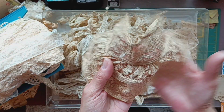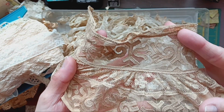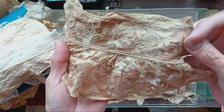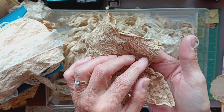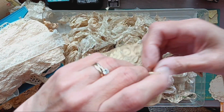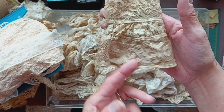This looks like a sleeve. I believe it looks like a sleeve. I mean, I cannot tell. But you know what? The way that it's hemmed, you could totally see someone sewing it up and making it into a dress for a doll.